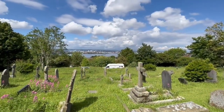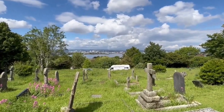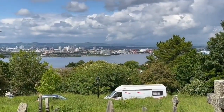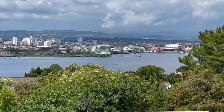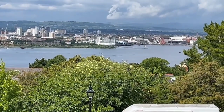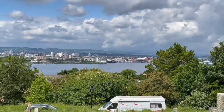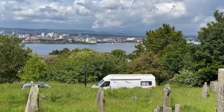Quick stop at the top of the hill, and I think I can see my destination if we zoom in. Just here is St David's Hotel, and I think this area around here is the Wetlands Reserve. Beautiful view over Cardiff Bay.